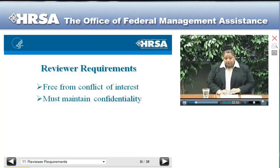Reviewers are required to submit a conflict of interest and confidentiality certification prior to serving on an ORC. Reviewers are asked to review a master list of applications for identification of a potential conflict of interest, complete and sign the certification attesting to confidentiality and not having a conflict of interest on any of the applications listed.